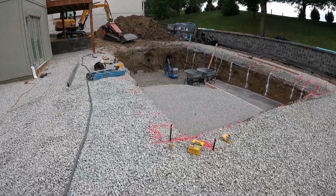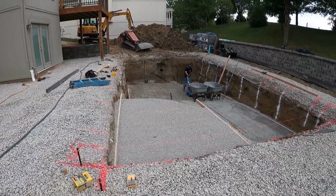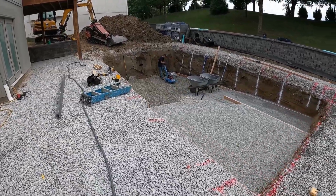So we got our hole dug the rest of the way, compacting our 3/4 inch gravel down there where we had to stop, and then we'll go on with our 3/8 chip. Should have this wrapped up in an hour or two, and be ready for the pool tomorrow.